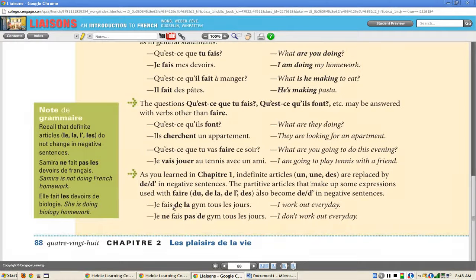With faire, you'll use oftentimes the expression du, de la, de l'apostrophe, it begins with a vowel, or de. Je fais de la gym tous les jours. That means la gymnastique. Je fais de la gymnastique. Je fais de la gym. And the negation would be, je ne fais pas de gym tous les jours.